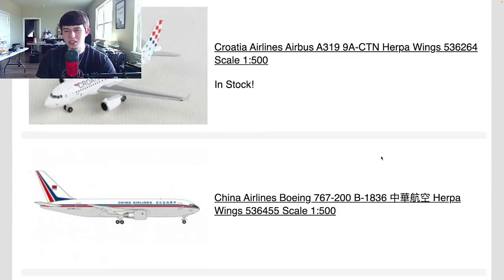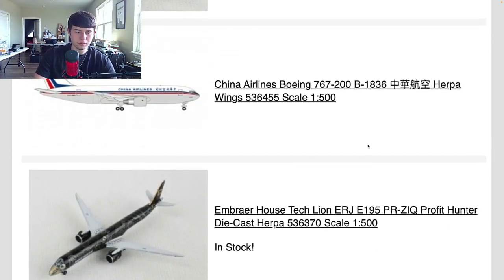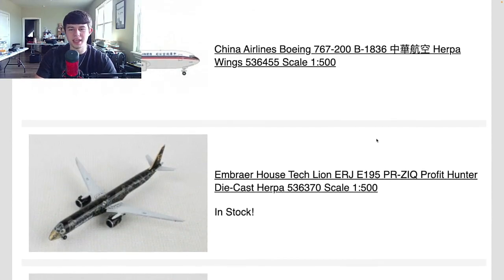China Airlines 767-200, B-18636. Beautiful looking airplane right there. I'm excited for that one. Looks really good. Okay, Embraer House Techline Embraer ERJ E195.